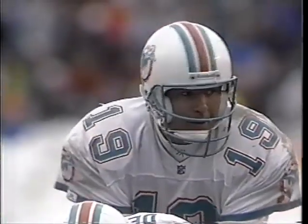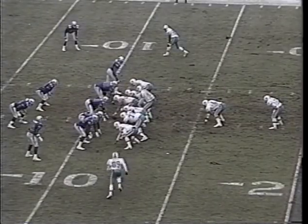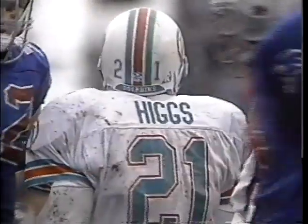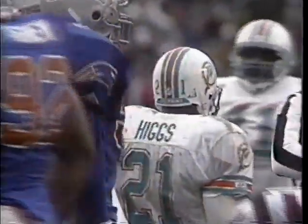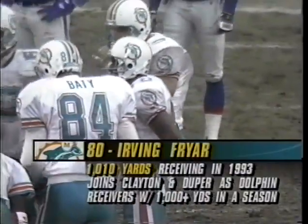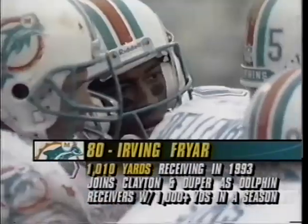A blocked punt set up this drive. Now the Dolphins challenging, first down and 10 inside the 12-yard line. Higgs straight ahead inside the 10, and he's down to the 9. Irving Fryer now over 1,000 yards receiving for the season. Only Clayton and Duper have done that in the past. Fryer with 5 touchdown catches this year. They could be looking at him again.